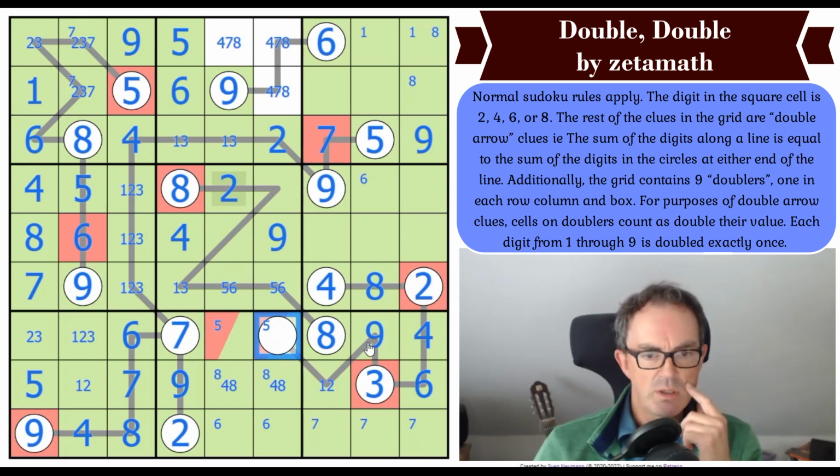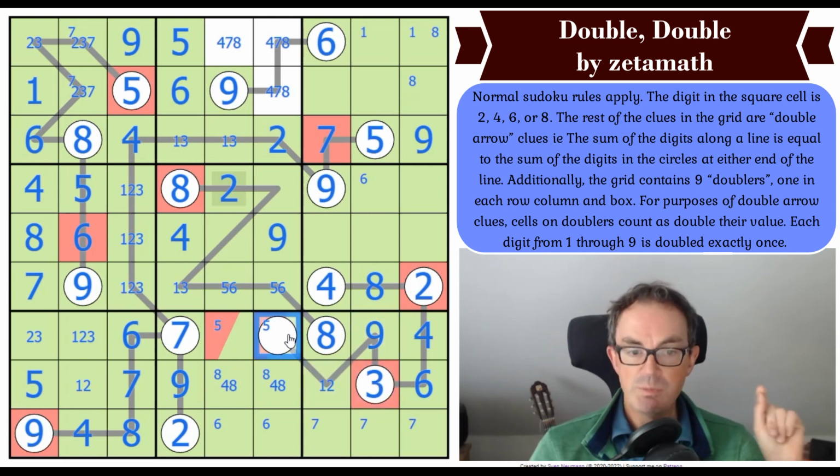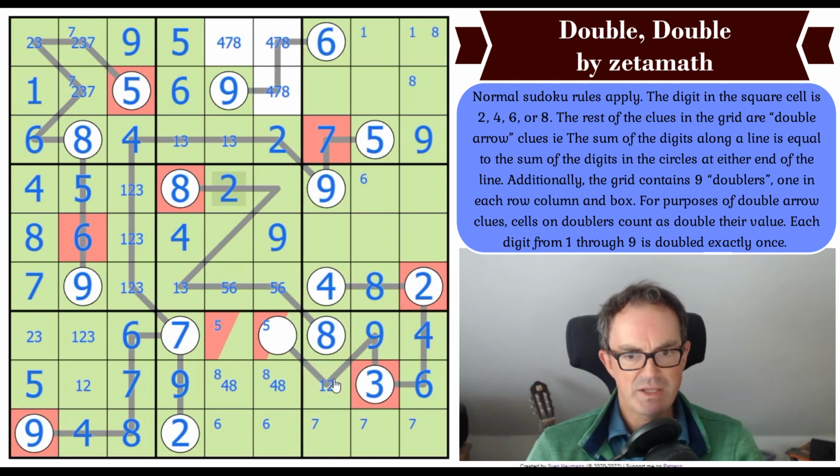I don't think that works. Let me just check this. If this is 10, that's counting 6. This has to count 4. Now, it could be a double 2, except there's a 2 here, so that doesn't work. Or it could be a 4, which also doesn't work. I think, therefore, that's a 2.